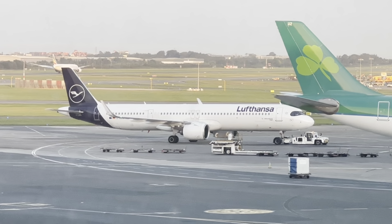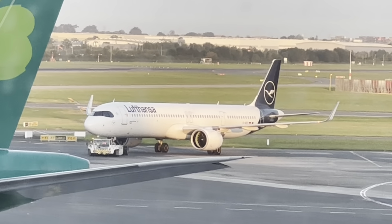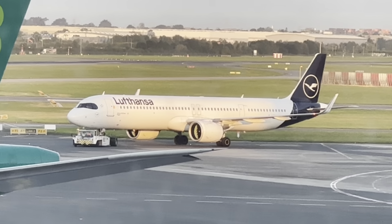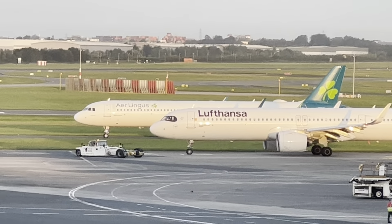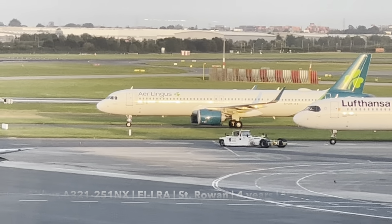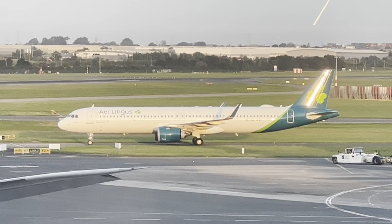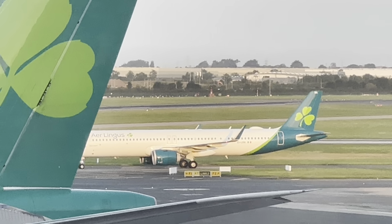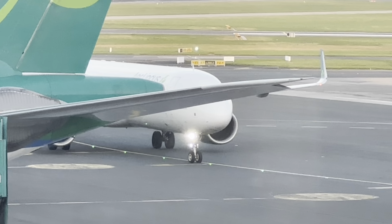I filmed a shot of Luftjet's A321neo heading back to its home, Frankfurt. This gives me an idea of what I'll be expecting to see when I land at Munich Airport, which is the second home to the airline. A couple of minutes later, my ride has finally arrived. The registration is EI-LRA, a 4-year-old A321neo long range that had its first flight on the 20th of July 2019 and was delivered to the airline on the 26th, which was coincidentally the same day as my travel and filming. The Saint name for this aircraft is Saint Rowan, or Naomh Rowan.